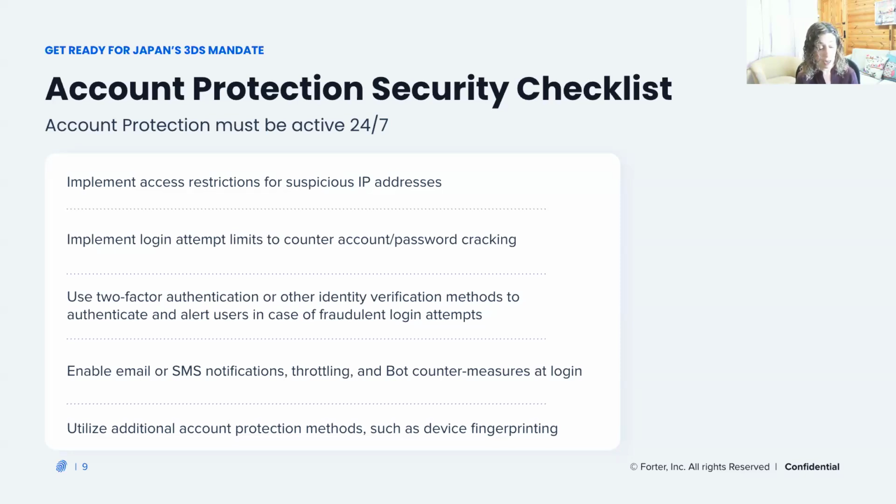And the last one is to utilize additional account protection methods, such as device fingerprinting. Basically, all of this means you can't have a fraud tool on the transaction only anymore. You have to have a bigger protection. It can be from your fraud vendor if they provide it. So for example, at Forter, we provide protection on the account and not just on the transaction. But if you have something, you can also have a different solution for account and for the transaction, but you need to have a solution to make sure your accounts are protected. If you don't have that, now your consumers are suffering from 3DS on every transaction.